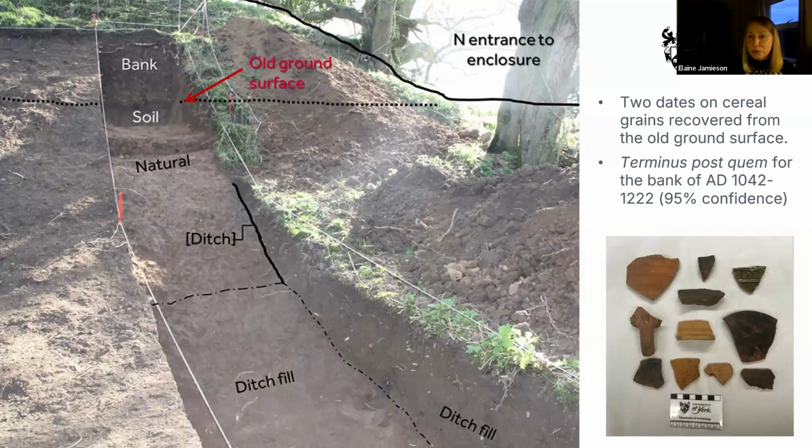I've just put up some pottery. We found that there was some late medieval pottery in the fill of the ditch as well. So it looks like they were starting to fill up the ditch by the time we're getting into the 13th, 14th century.